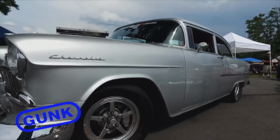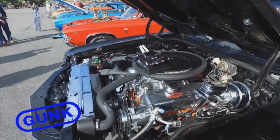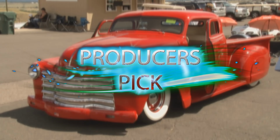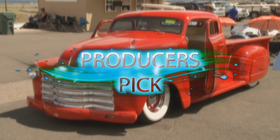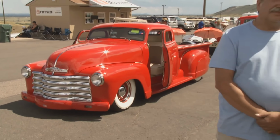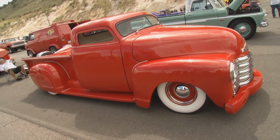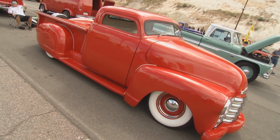Steve Thorne and his rare and radical 1942 Chevy 5BM have earned the Gunk Tough and Trusted Award here today at Bandimere. This producer pick is a very cool 1950 3100 Chevrolet. But what is cooler about it is the fact it's like a real-life buddy flick. 2 car guys, Max and Dino, partnered up on the car. Guys, this thing is amazing, and the way it started out, it was supposed to be a gift for your son. Tell us about it.